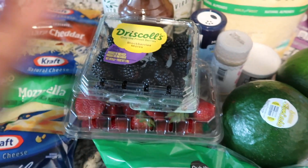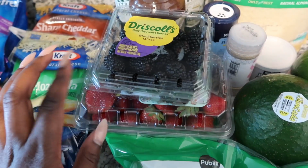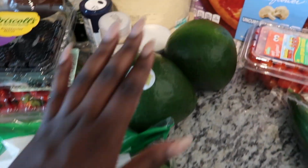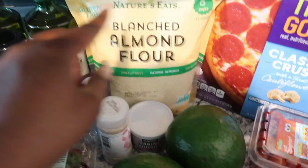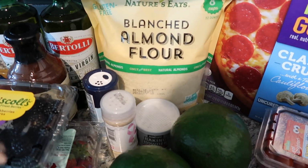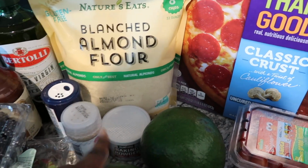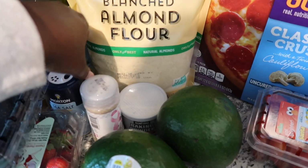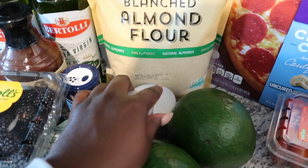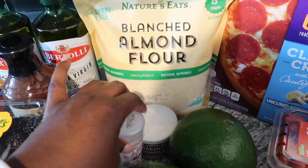Moving right along, we have the berries. I got blackberry and strawberry. I got spinach, 2 avocados. I got ingredients to make 90-second bread, the keto bread. I kind of want to try it. So I got the baking powder, I got the salt. Of course, this garlic is not part of the recipe, unless I want to make garlic bread.